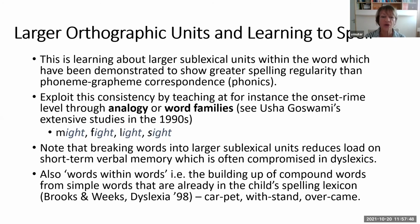Now, one point to note is that breaking words into larger sublexical units reduces the load on the child's short-term verbal working memory, which we know is usually compromised in many dyslexic children. Obviously, if you're breaking up a word at the onset rhyme boundary, all the child has to do is memorize and blend 2 units. Whereas if they're breaking words into the phoneme, grapheme, correspondence route that's dictated by phonics, they may have to memorize or blend 4 or 5 units, which puts a considerable load on their short-term verbal memory.